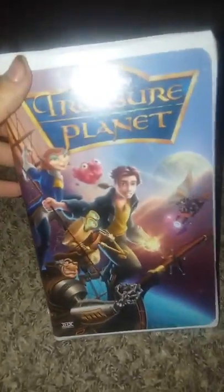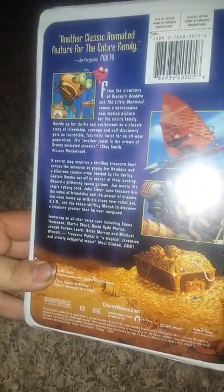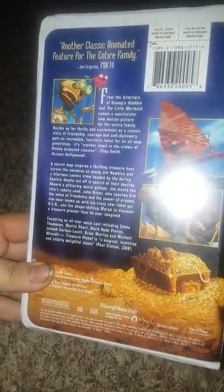This is a clamshell, but I couldn't tell. June 20th, 2004. The movie looks okay, guys. Back at collection, we got rid of it for no reason. This is Treasure Planet for some reason. A beautifully animated feature for the entire family. Jim Fiction, Fox TV.